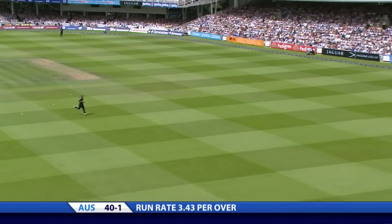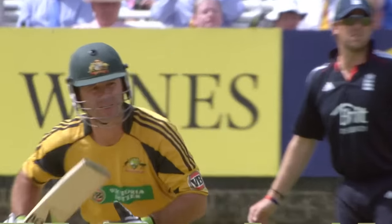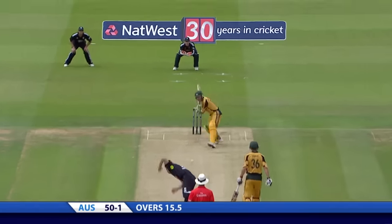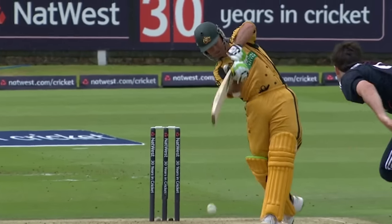Oh, good shot. Lovely shot, Ponty. He gives up the chase. Early doors. 6 fours now. Hunting down the pitch, down the ground. Aggression from the Australian captain. Last ball goes for four. 54 for one.